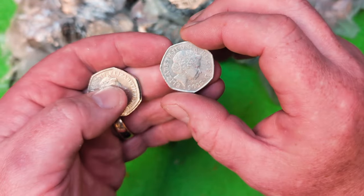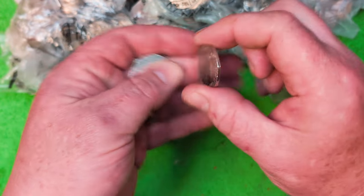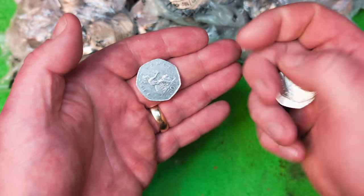Britannia 2008 is the one to look for. Shields, there are plenty to look for. You know what to do, folks.